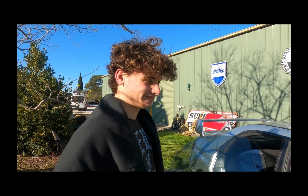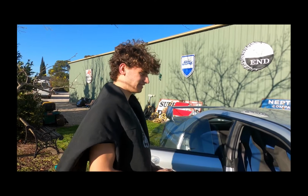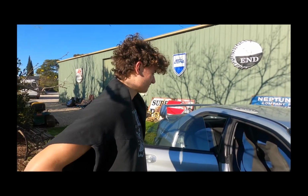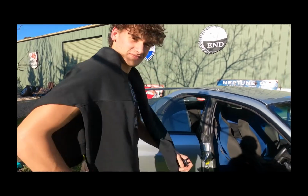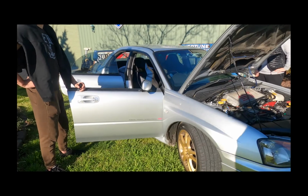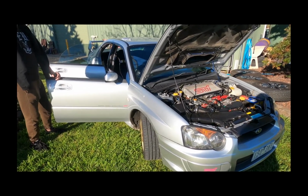I reckon it handles really, really well. Awesome, you've done well, mate. This is your first addition to the museum, your first personal collection, your first private purchase of a classic Japanese muscle car, Australian delivered. Does it get any better, guys? Love to hear your comments.